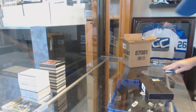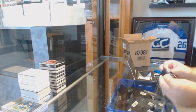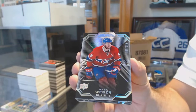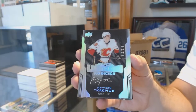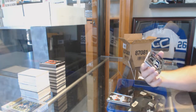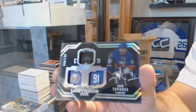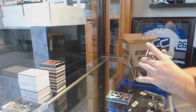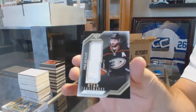All right, last pack, Mojo. $2.99, Shea Weber. $2.99, Matthew Tkachuk again. I think you finished the last case off. We've got number 125, lustrous ink auto, John Tavares. Wow, what a day. John Tavares. Pro penmanship auto, John Gibson. And we've got a Ryan Kessler Star trademarks jersey.